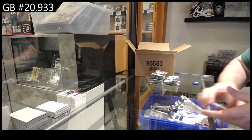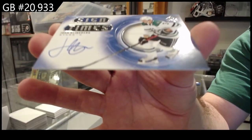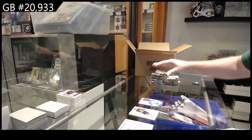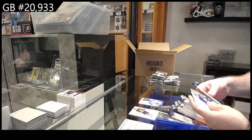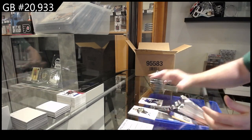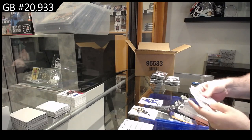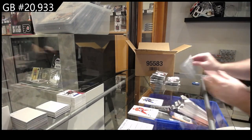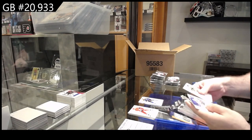Sign of the times for the Dallas Stars, John Klingberg. Klingberg for Dallas. Leaders for the Maple Leafs of Tavares. Red of Ryan O'Reilly for the Blues. So we're still up two autos on this case. I like being up on that.